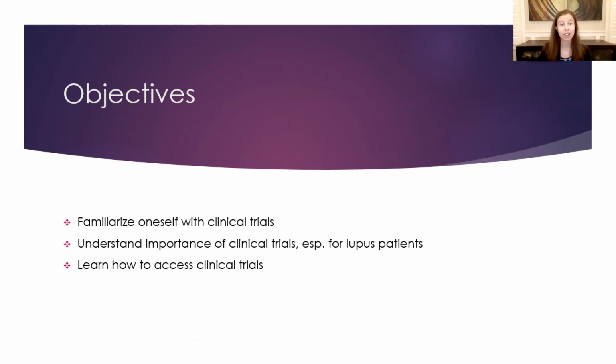And if you do join a clinical trial that's somewhere other than your primary rheumatologist office or university, please let your regular rheumatologist know, because they may not want to adjust any medications while you're in the clinical trial, because some of the trials have very strict guidelines on how to adjust medications so we can know for sure how good a medicine is working for you.